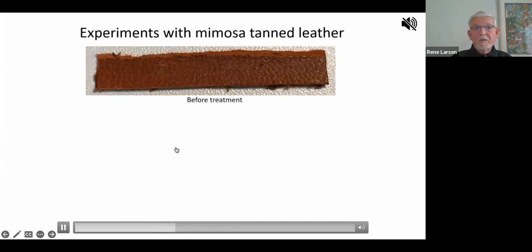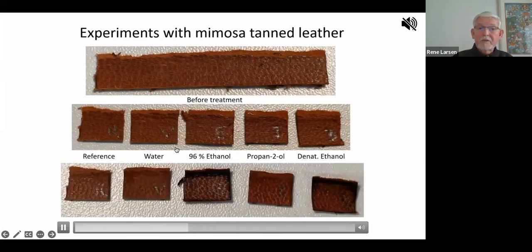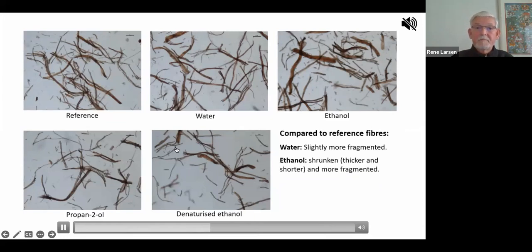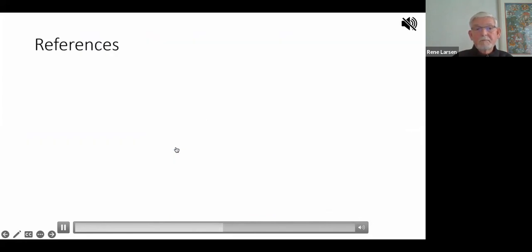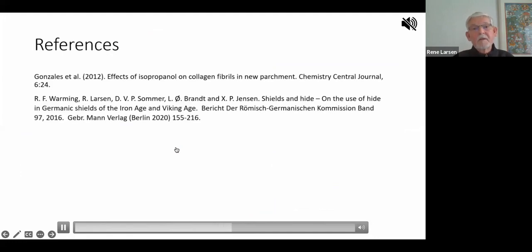I had performed the experiment with mimosa tan leather, one from the British long period trial, and tested with water, ethanol, propan-2-ol, and denatured ethanol. And you see the fibers. The most effect you will see is on the propan-2-ol and denatured ethanol. But in all cases, you have an effect on the fibers. We have been doing a study of parchment.